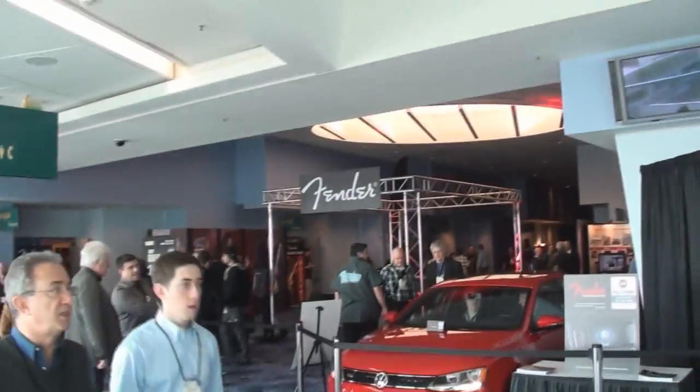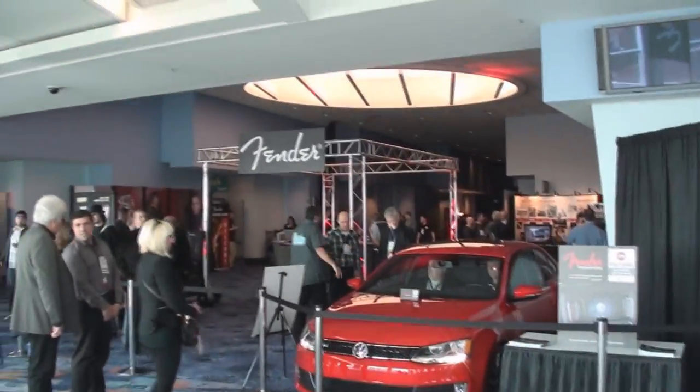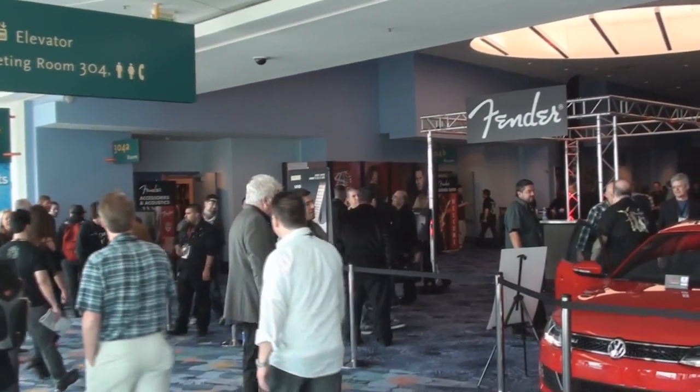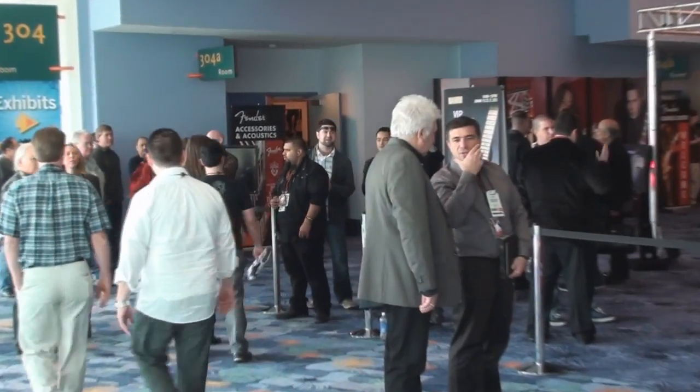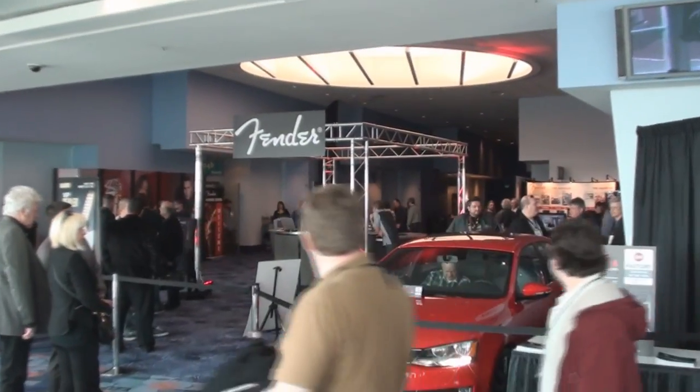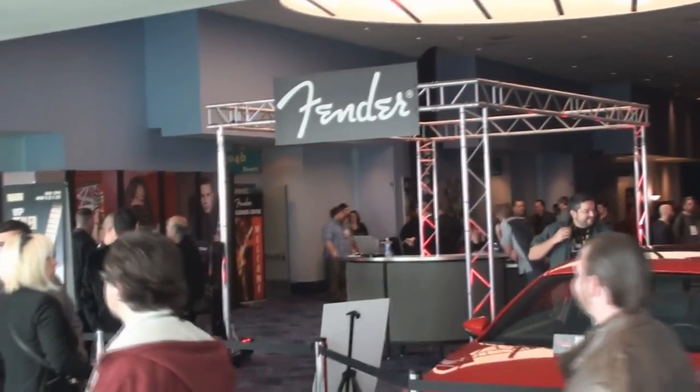Well, this is about it for Fender. They're only letting their dealers in. So us regular folk that don't have the fancy pass, that's the guy telling them no. So there you go. Sorry about that. Not much I can show you on the Fender front. Let's see if I can find Gibsons.